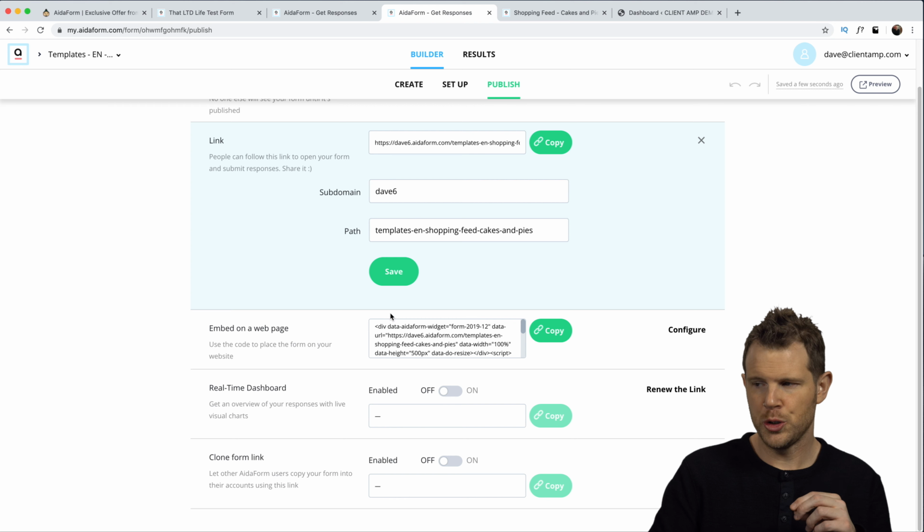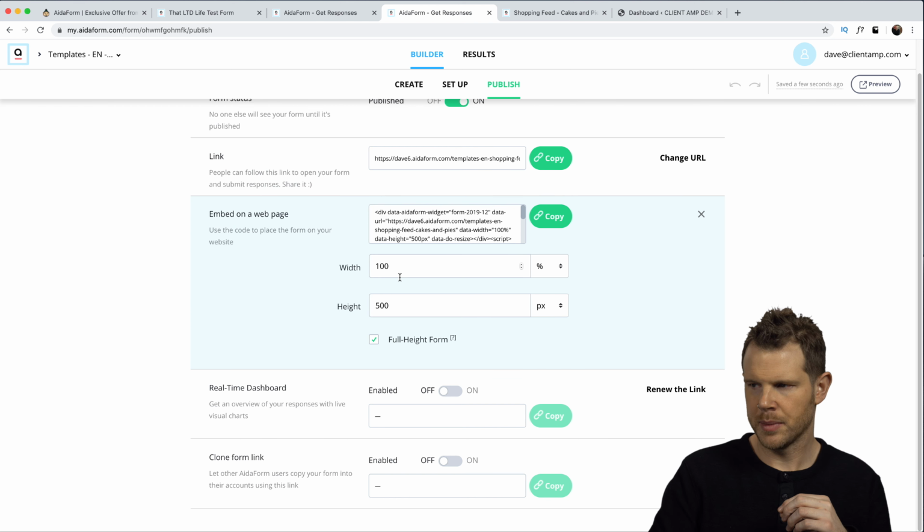Your other options are to embed this on a page, which you can just copy right here. There's some configuration options to display it in different dimensions. And then you can also turn on this real-time dashboard to see responses as they come in.